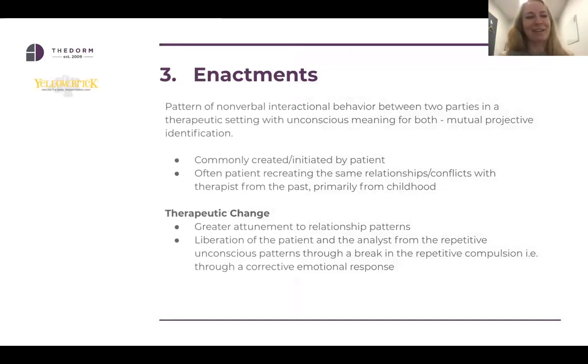Enactments, and Dr. Viner certainly spoke about this, so I won't go into this in great detail, other than to say that some of the enactments we see unfolding in the coaching dynamic can get pretty intense. Again, because we are in very personal spaces outside of the typical therapeutic frame, which tends to provide a little bit more of a buffer.